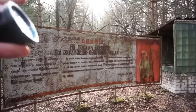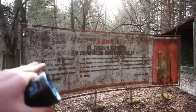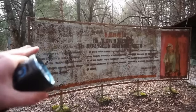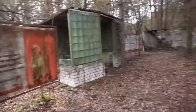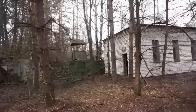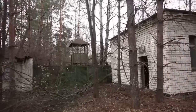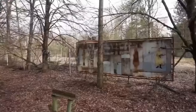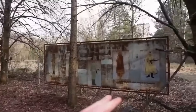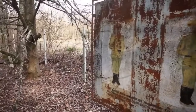So guys, this bit of information on here is what you should do when you're inside a watchtower. It basically tells you you can't leave the watchtower for like 12 hours. As you can see over there, there's one of the watchtowers, and you would be inside one of those for 12 hours flat. Obviously, you couldn't have a break or anything. Yeah, that is crazy. And this information here tells you what clothes they should wear in the winter and at other times. I don't know if that's when you're on patrol or something. It's just different military clothes that you wear.